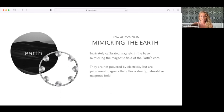Number two is the magnetization of water. It's essentially exposed to these magnetic fields for a specific period of time. It is thought to charge the water to become more vital. It's called magnetized water. Number three is the therapeutic advantage of magnetized water: it's a therapeutic substance that can be consumed and used in baths, on your skin, applied in different ways for people's health and well-being.